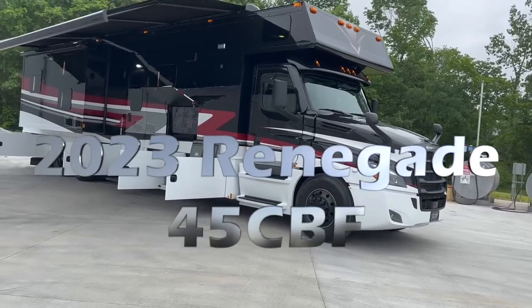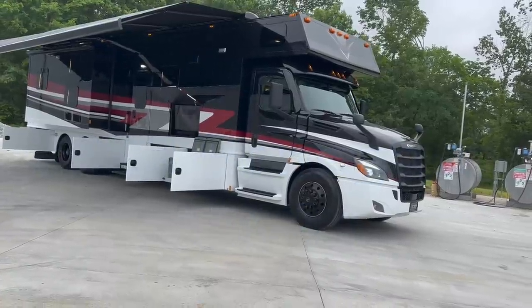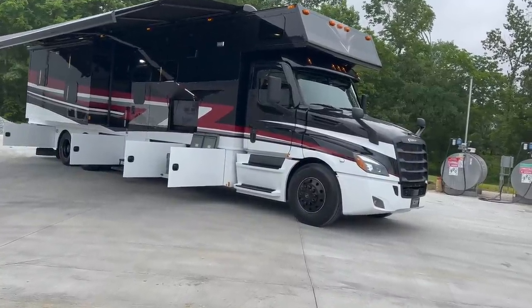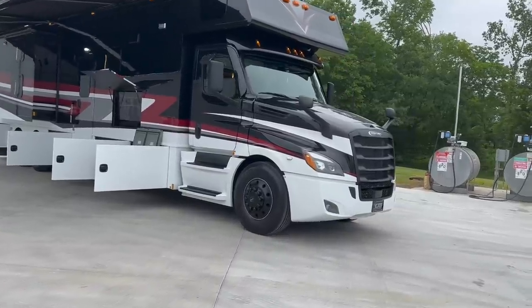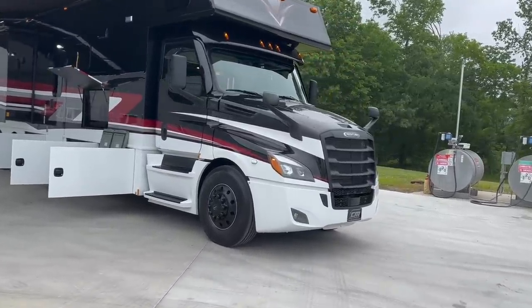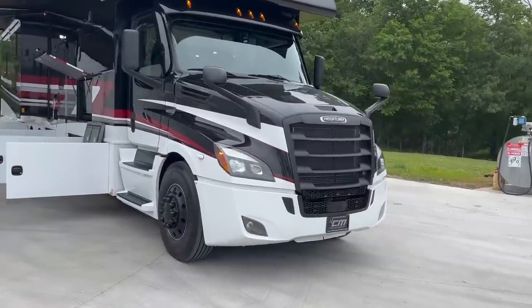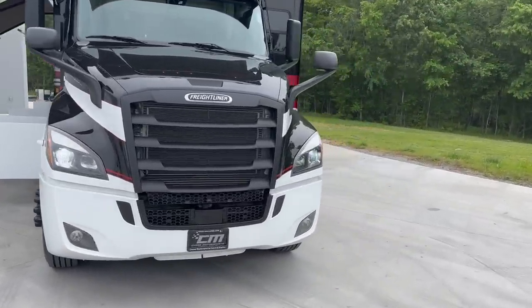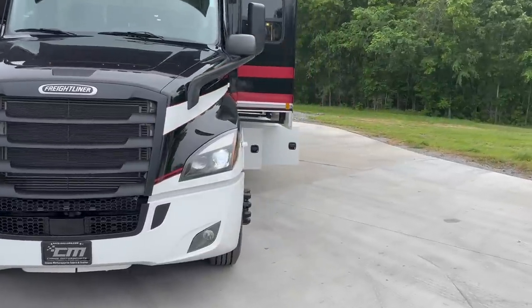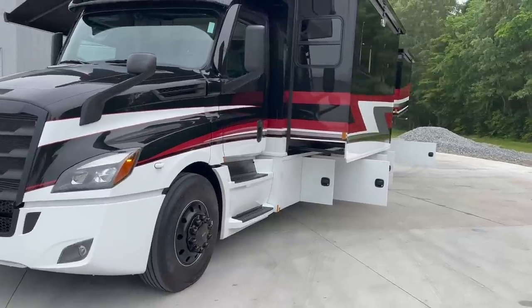2023 Renegade, it's the 45 CBF Freightliner Cascadia chassis, custom ordered with the X15 Cummins, 605 horsepower, 605 ponies under that hood. Six-speed Allison transmission produces 1,850 foot-pounds of torque. Full body paint. Now, this is a classic, Renegade Classic, but lots of upgrades.